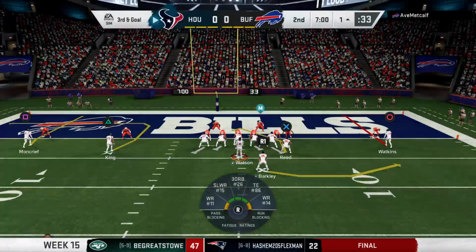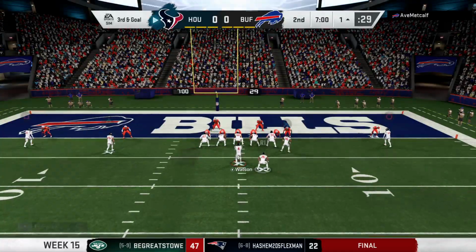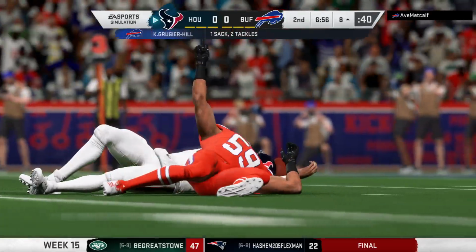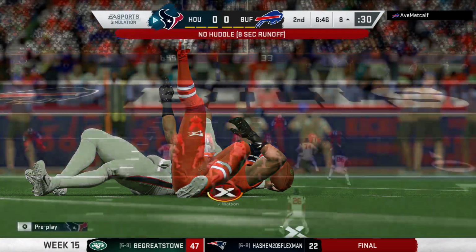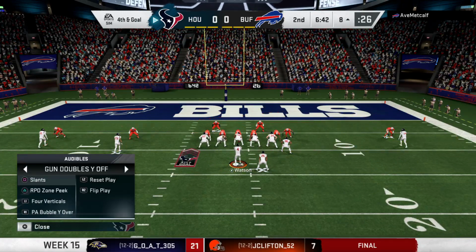Well, they held him out on second down, and now here's third and goal. A shotgun snap for Watson. And they're going to get to him. A sack. Sack back at the 9-yard line. The offense stays out there.